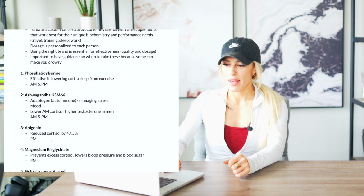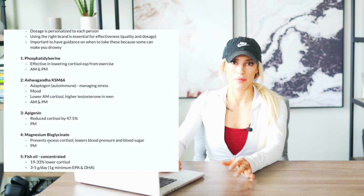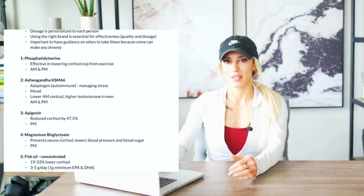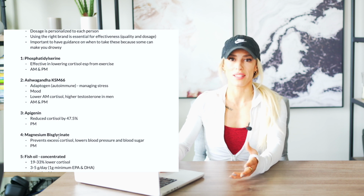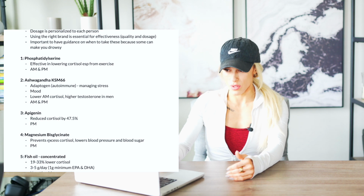And then number 4, magnesium bisglycinate. There's a lot of different kinds of magnesium. Some are better for thinking and turning your brain on. Others are better for rest and recovery. This one is great to take before you sleep at night. It helps with recovery and also lowers cortisol, okay?